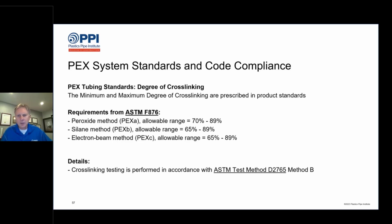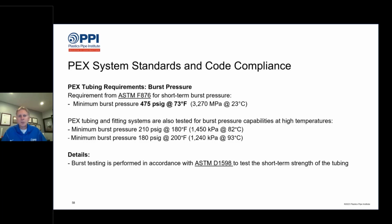And like I said, those are both very tight ranges of cross-linking as required by these standards to ensure consistency in the material performance. When it comes to the burst pressure, the small diameter PEX tubing materials are actually a lot stronger than most people would imagine. And in fact, the minimum requirement for short-term burst pressure is actually 475 PSI at 73 degrees Fahrenheit. So in other words, if you're blowing up a piece of PEX tubing at room temperature, 73 F, that tubing has to withstand at least 475 PSI.